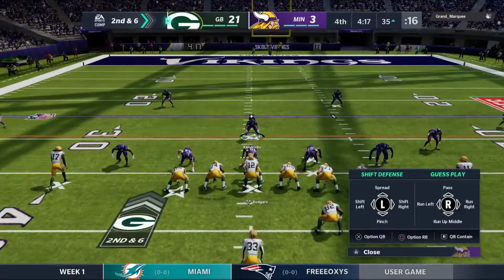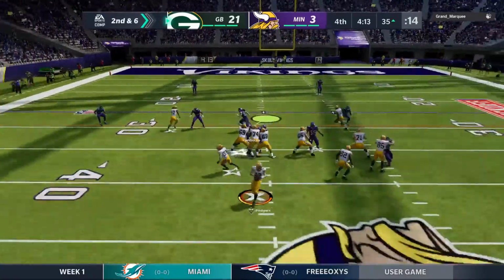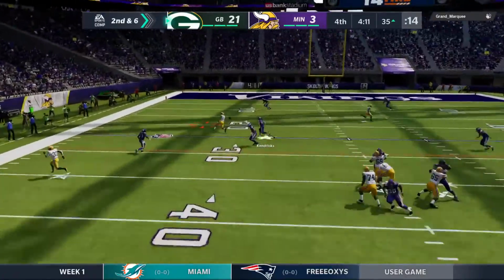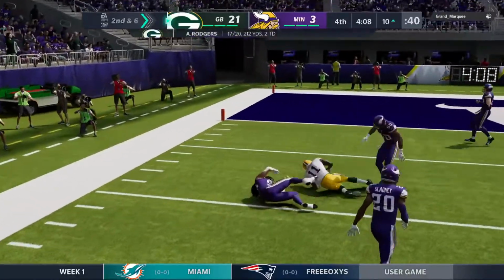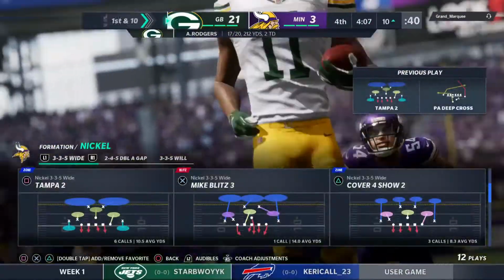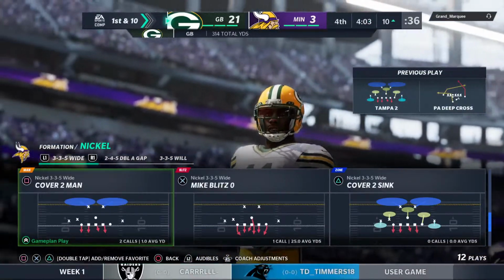Do they have to use timeouts? What are they going to do to stop you? You're taking charge. Good job. Much more inside the 10, and he's going to get it all the way down to the 10-yard line. A first down there on a pickup of 25.